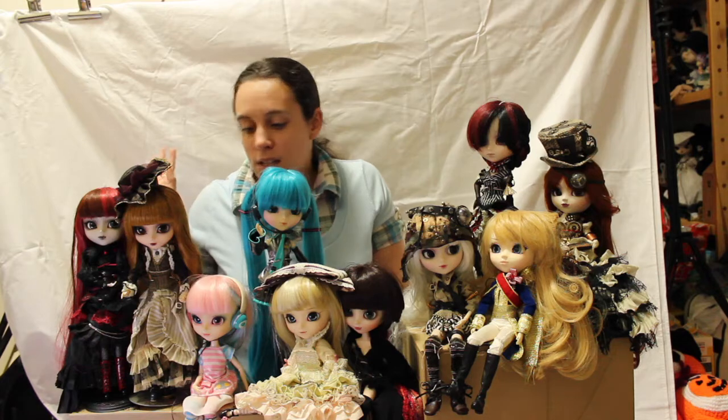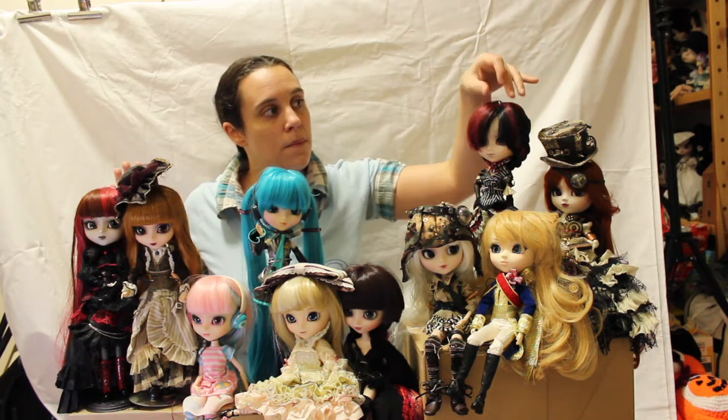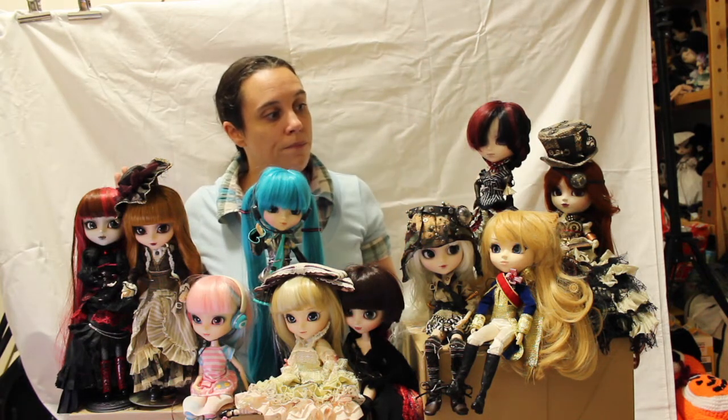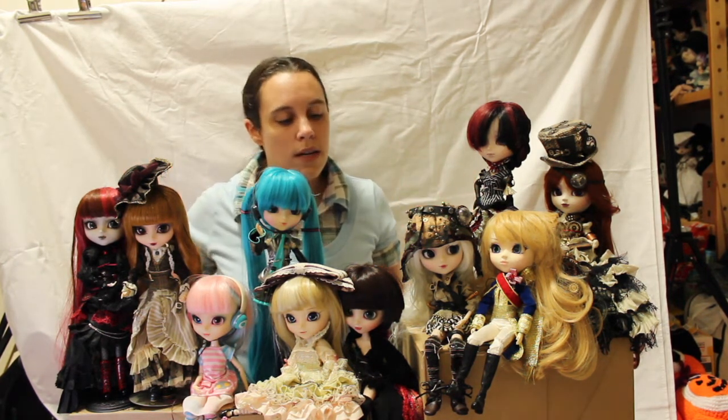So I really hate to choose, so it's very difficult for me because I have so many gorgeous dolls. So picking them up and deciding which one I prefer is really tough. So I'm not gonna classify them into top first, second or third or whatever. This is basically maybe like my top 10 in a way, because there are some reasons for that.